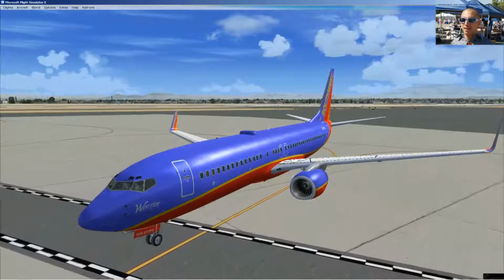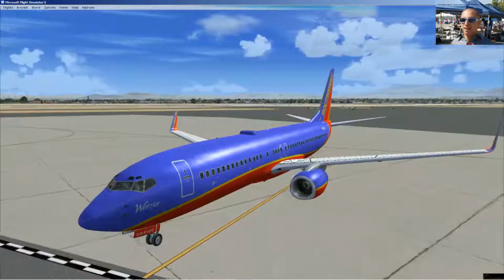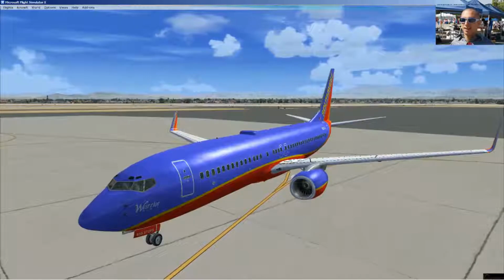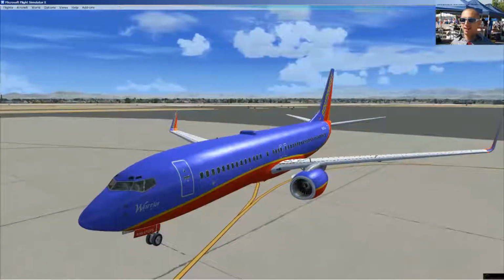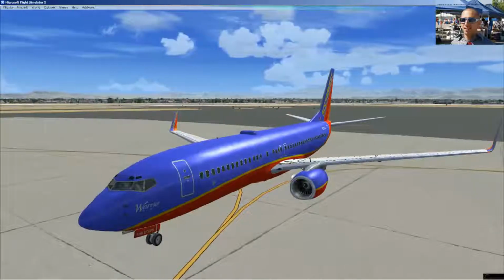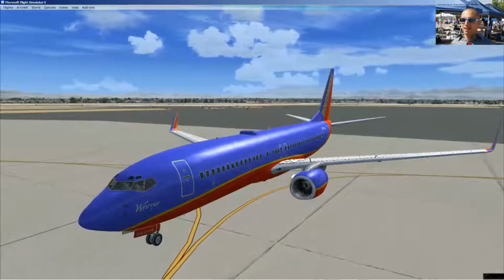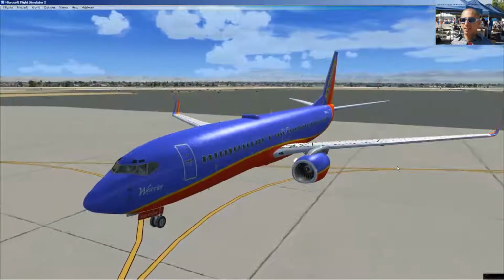Let's go ahead and get the taxi diagram, or airport diagram, because it gets confusing here at LAX. Correction, at Las Vegas. All right, so Alpha 8. American 130, contact SoCal approach, 126.7. So we're going to go Bravo, Bravo 6, Bravo, Alpha 8. That's what it looks like there.